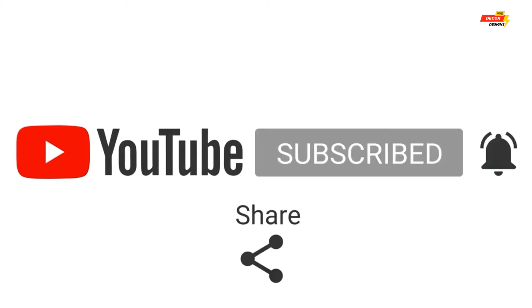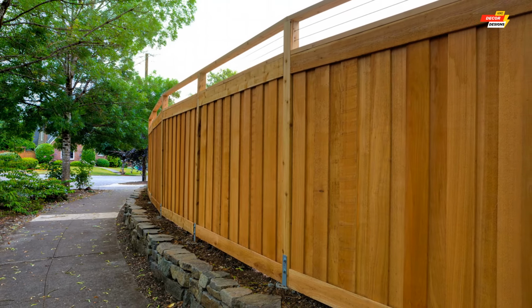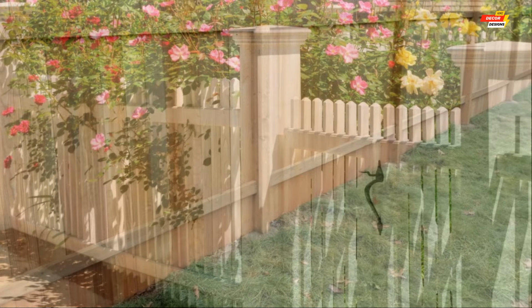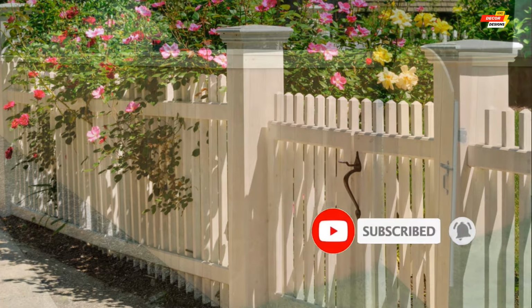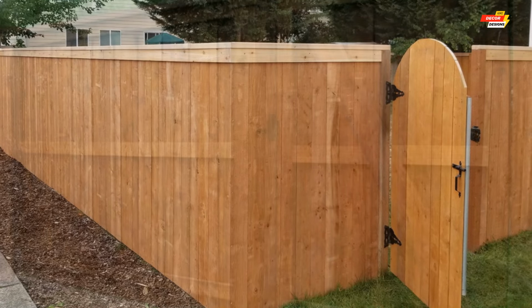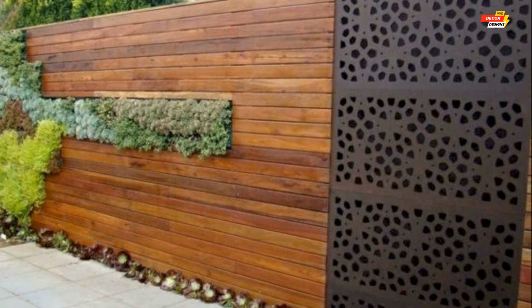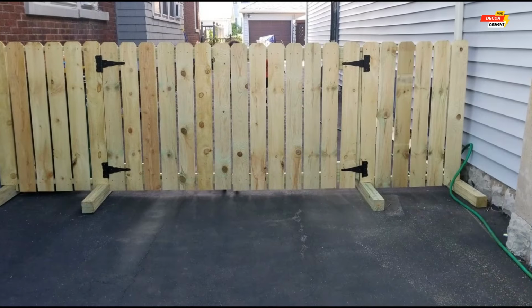A well-designed outdoor space is an extension of one's home. It's a sanctuary where relaxation, entertainment, and personal expression converge. An integral component of this outdoor haven is often a fence. However, not all fences are created equal. Today, we delve into the realm of small privacy fence design. We will explore its purpose, benefits, decorative possibilities, and the best materials to bring your vision to life. Join us as we navigate the intricacies of crafting a private yet aesthetically pleasing outdoor retreat.